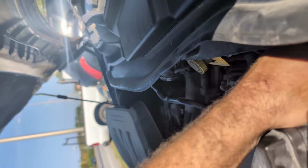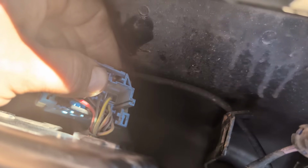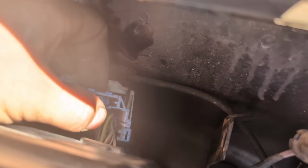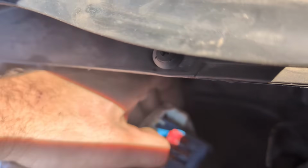Here we go. Okay. So that wire lives all the way up here in the corner. I don't know if you guys are going to be able to see it. Right next to my thumb. So we're going to have a brown with light green. Then we have this yellow. Now that's the starter wire. All right. Now let's get this back in.